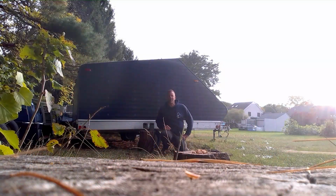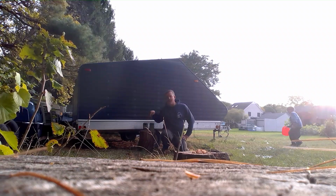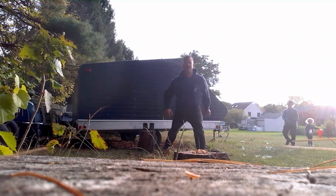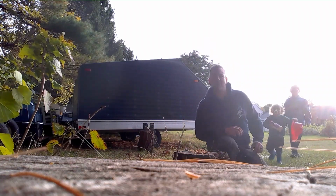All right, so here is our setup. We have the two cameras. They're going to sit right here on this log overnight, and then right up here on this log we have a bunch of peanuts. So let's see how the videos turned out.